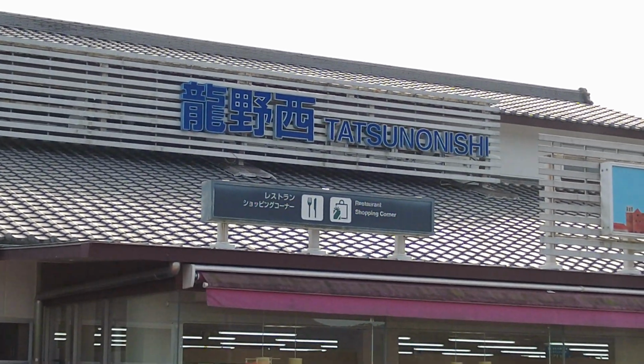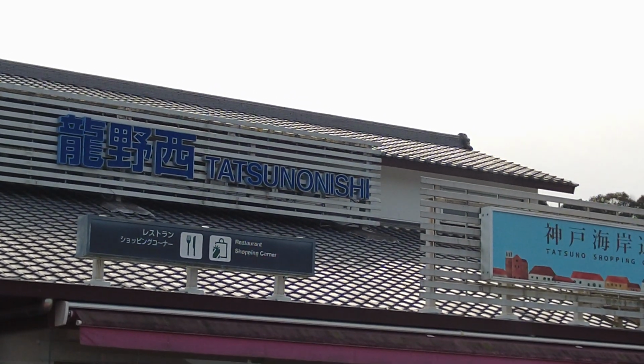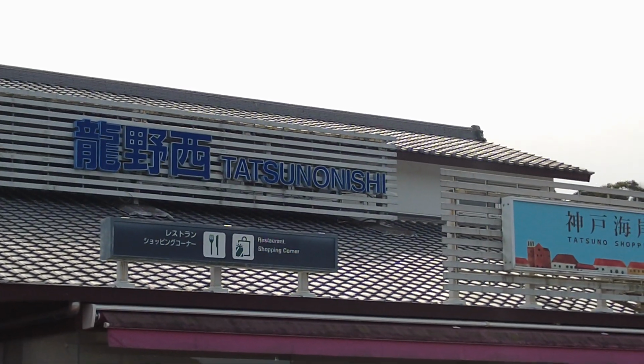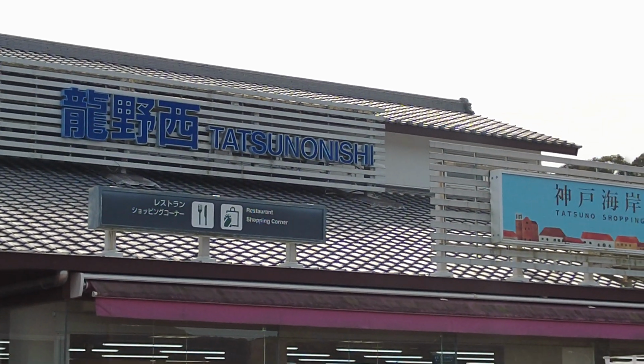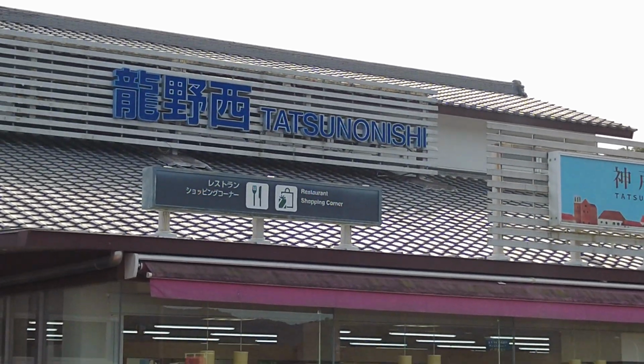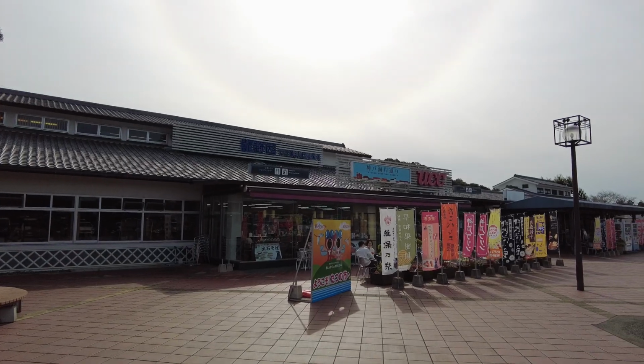Okay, hello everybody, and welcome to Tatsuno City in Hyogo Prefecture, and we are at the Tatsuno Nishi Service Area. And this is the Kudari side, or the westbound side going away from Tokyo. And today we're going to be walking around this service area and checking it out.